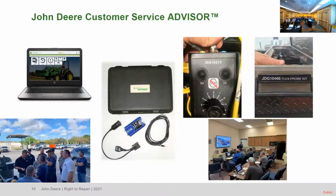This is Customer Service Advisor. Let's start and we'll just run through those pictures. The upper left is what I just showed you, the opening page. The next box over, the black box that says Service Advisor, is the data link that you have to purchase that connects between the laptop and the machine.